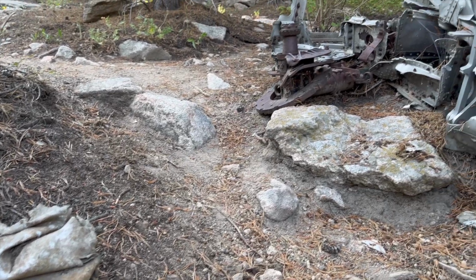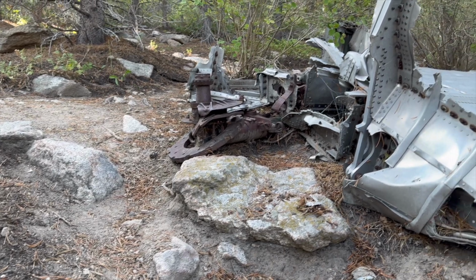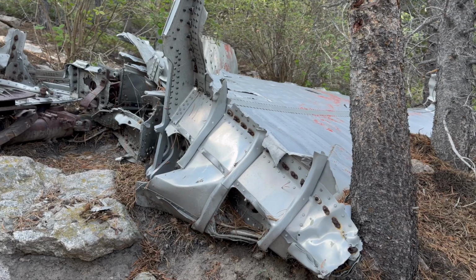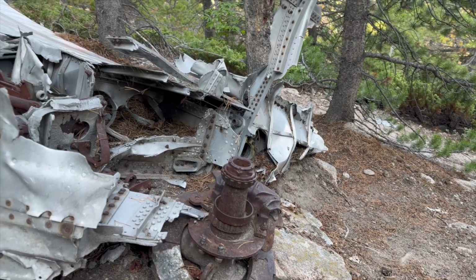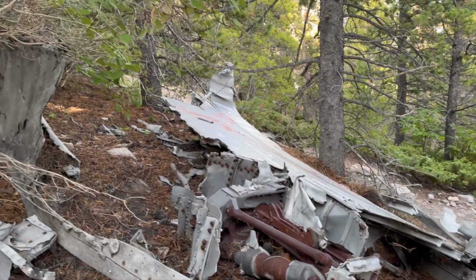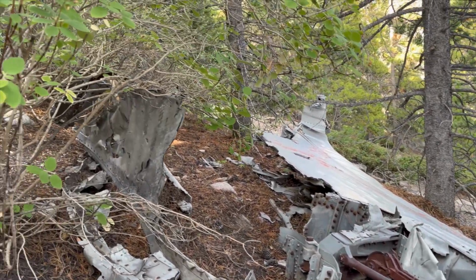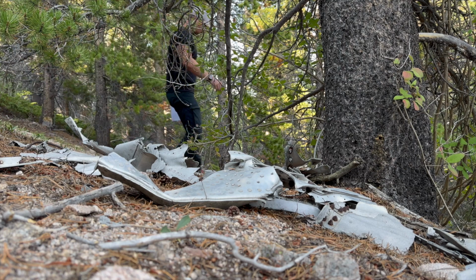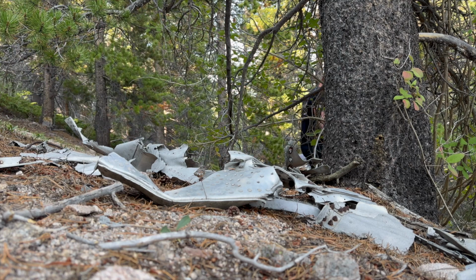The T-33 at this crash site was piloted by United States Air Force Major J.E. Currie and United States Air Force First Lieutenant Donald B. Darby. On June 27, 1965, Major Currie and First Lieutenant Darby had veered off from their intended flight path when they collided with the mountainside. Both crew members lost their lives.